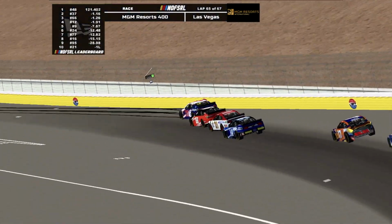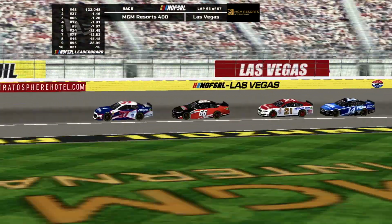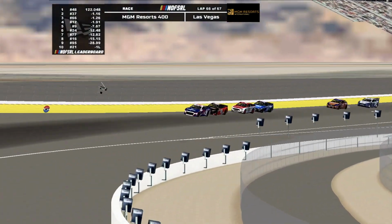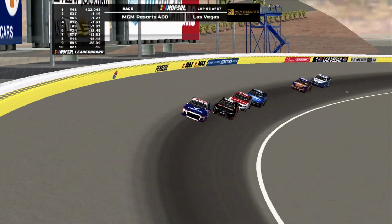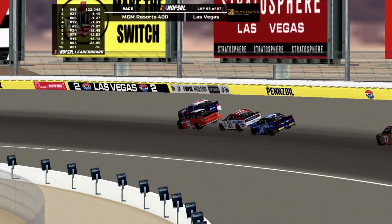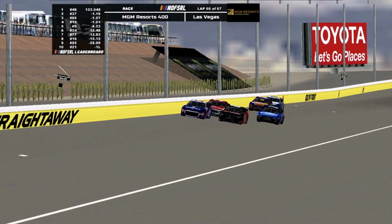Still battling for second. Friesen's got the high side working out very well in his favor. Popsicle sticks in the air. 2 laps to go in Las Vegas. And Markel, I don't think he cares what happens. As long as that car doesn't have a problem, he could care less what happens. If it's green flag racing, comes to the yellow, it don't matter. He's going to win the race right there.